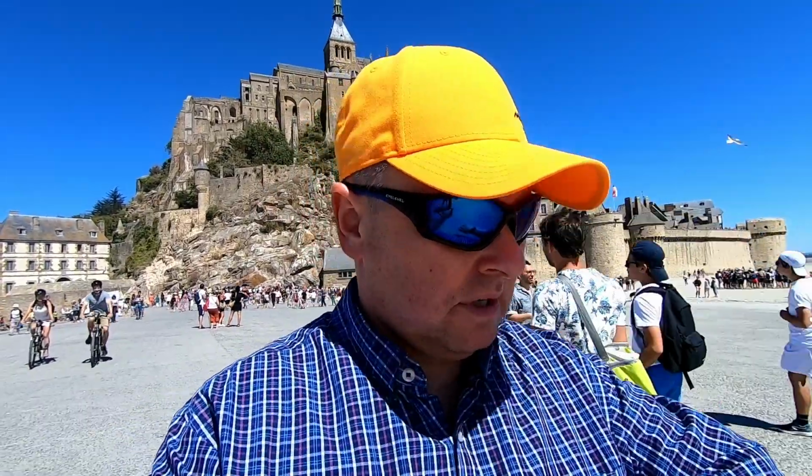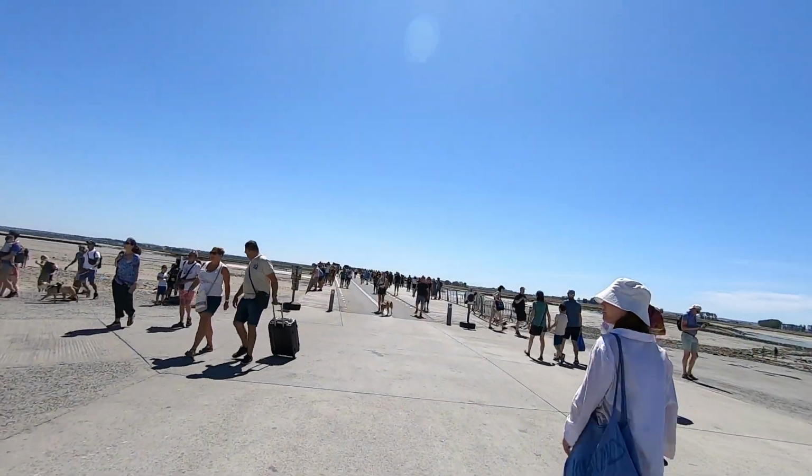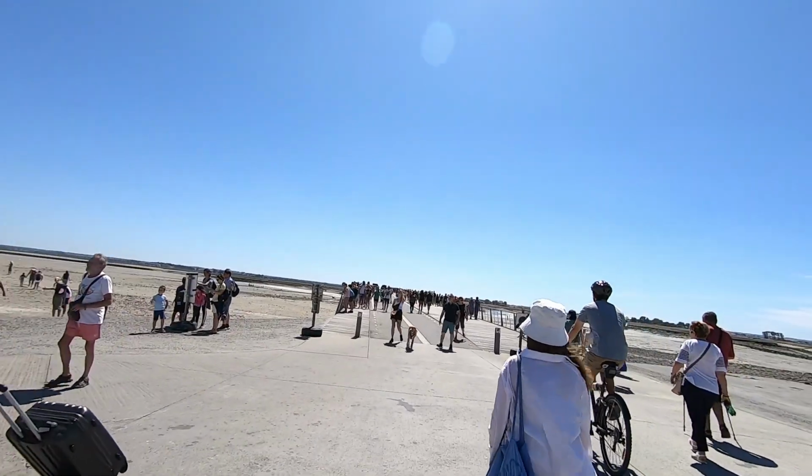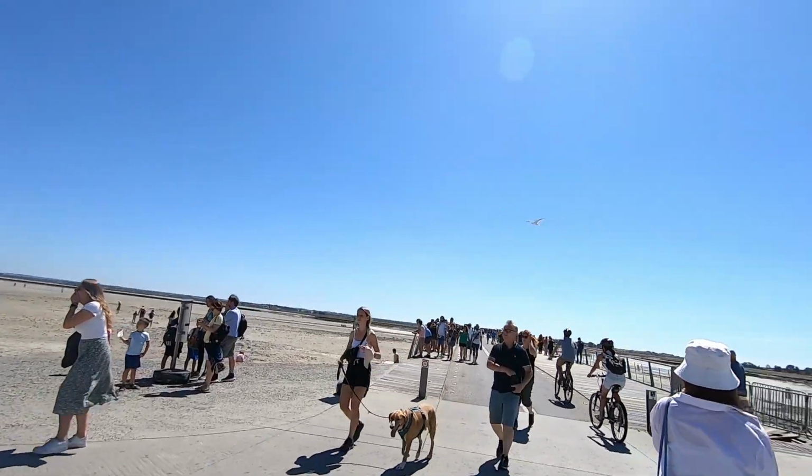Mont Saint Michel, absolutely stupidly busy, and there's droves of people coming in. It's not easy to walk up, so if you struggle to walk, I wouldn't go in there at all, but it's okay. Been there an hour and a half, it's enough, and then you've got to walk back through these droves of people, but there is a bus that takes you back to the car parking, which we're probably going to get on because it's around about 34 degrees at the moment.